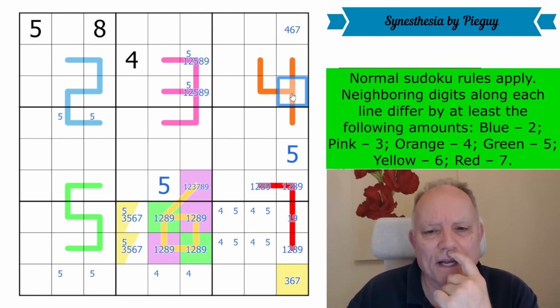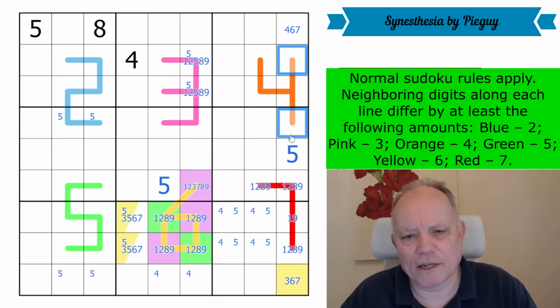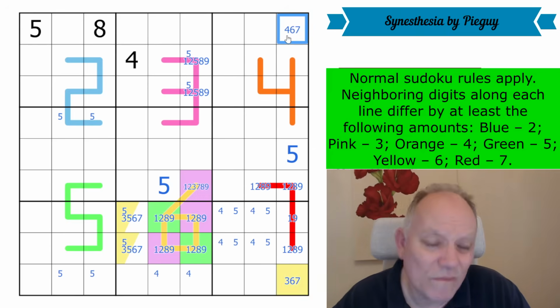So this is either 8 or 9. Or if 4's there, that's a 3. This is a 6-7 pair. And then this has to be 1 or 2. So I think I've now concluded that this digit is 1, 2, 8 or 9. If it was 6 or 7, it would need a 1, 2 pair there. And if it was 7, one of those could be 3, and that could be 6, and that could be 4.